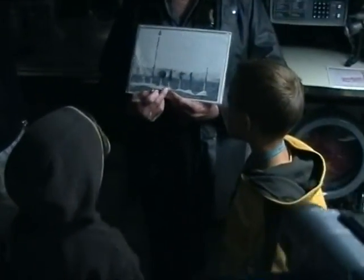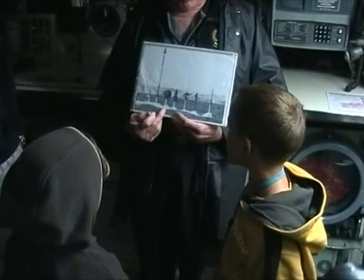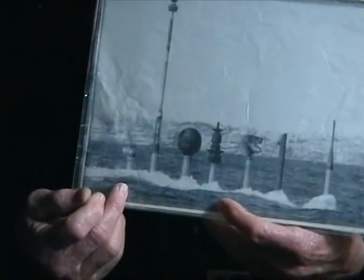That's the radar mast. That's the DF mast. The snort mast with a big bore valve on top. The tall one's the communications mast. The little one, the end's the exhaust and the diesels.